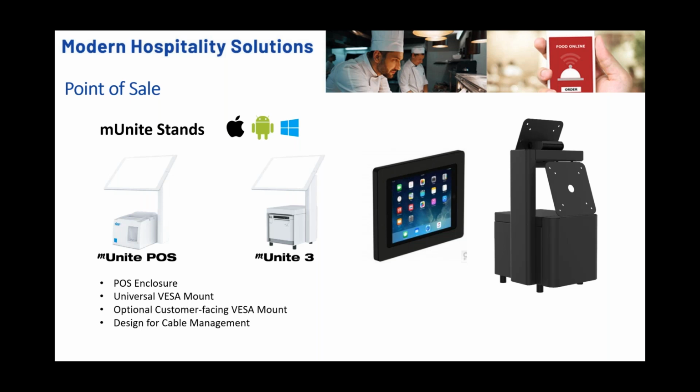All mUnite stands support full tilt. You can tilt the screen back for customer signing or customer viewing. They also support dual display, as you can see in the picture there, and custom branding via a nameplate if needed. So if a customer decided, hey, we'd like to put our logo on these, we can absolutely accommodate that as well. So these are our mUnite stands.